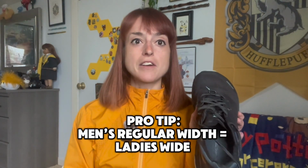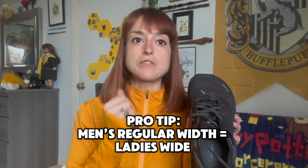Right? Okay, let's quickly bop back over and talk about the width of shoes, just because I know sometimes people get a little bit hung up with how wide shoes are, how narrow shoes are. People get kind of obsessive about how wide their shoes are. But pro tip, if you're someone like myself who has a little bit of a wider foot, a men's regular width is a woman's wide.